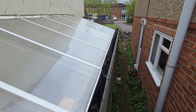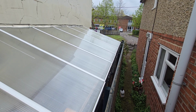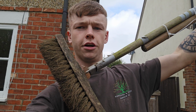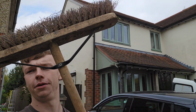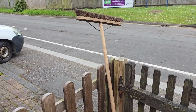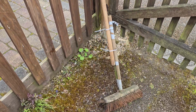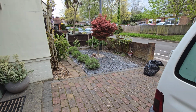So job well done. Also guys, while I was up here, I cleaned the gutters out for the customer. I thought it'd be rude not to. Keep the water draining and flowing lovely. So guys, that is the contraption I come up with on the end of me broom to get the job done. So needs must guys, but we got the job done nonetheless. And that is all job done and looking much more tidy and cleaner than when we got it.